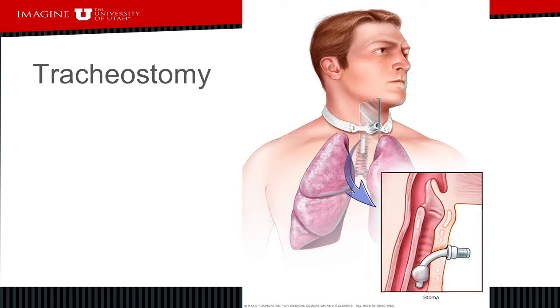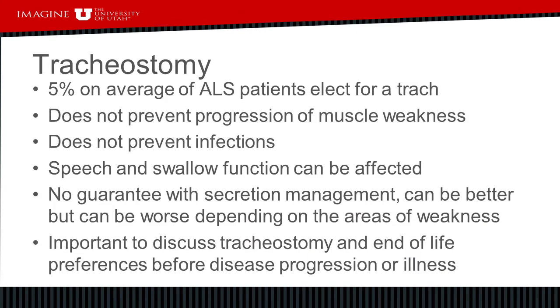So in this slide here, you can see that a tracheostomy is basically a hole in the throat that leads into the airway. They put a plastic tube in called a tracheostomy tube. And that allows the patient to be directly hooked to the ventilator, and then the ventilator can do the work of breathing. One of the things that I always mention is tracheostomies are not often placed. We only place them in about 5% of our patient population with ALS.